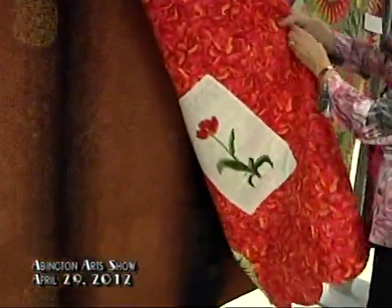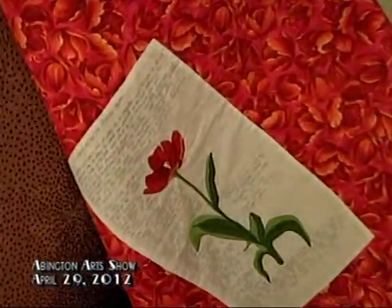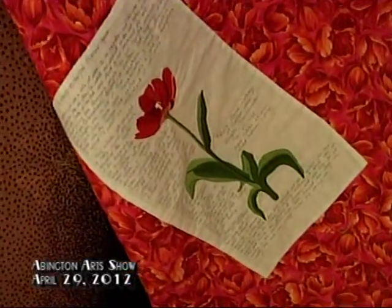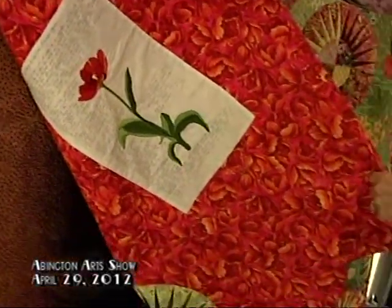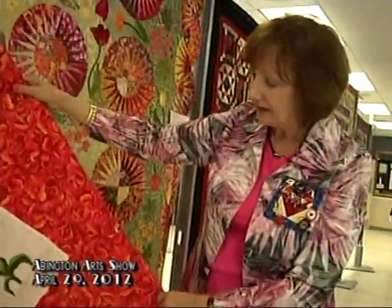And the label tells the story of 9/11, and particularly of the Coombs family from Abington, and what it meant to all of us in town. So I like the idea that the quilt is more than just fabric. The quilt has a story behind it, and the story is as important as the design of the quilt. So I enjoyed that.